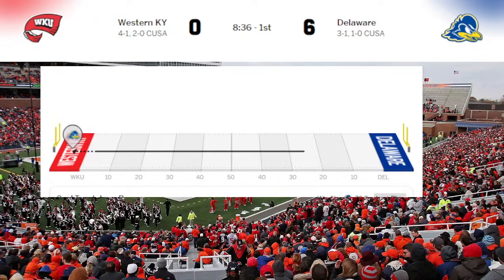Ellison enters to the right of Minacucci. To the left is Joe Silver. And this is new, Scott. Minacucci out of the shotgun. Western Kentucky showing pressure. Minacucci going to keep himself. Runs and gets to the 2-yard line.